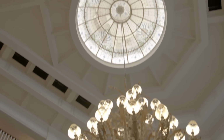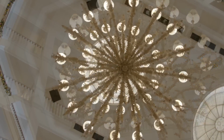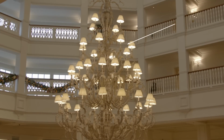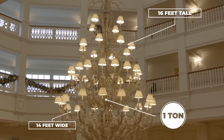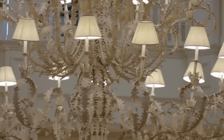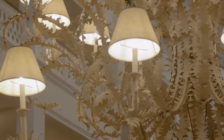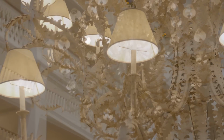Number 2. While embarking on your world tour, don't forget to look up at the formal chandeliers illuminating the grand lobby. They're actually hard to miss, each measuring 16 feet tall, 14 feet wide at the base, and weighing a ton. The eye-popping light fixtures feature sculpted, white-painted metal leaves that appear to bloom with 44 candelabras. And, like most details around here, they have a playful side.